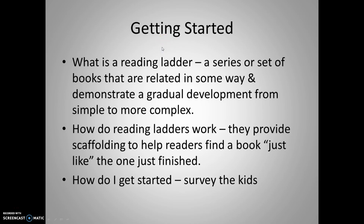So getting started. What is a reading ladder? A series or set of books that are related in some way and demonstrate a gradual development from simple to more complex. How do reading ladders work? They provide scaffolding to help readers find a book just like the one just finished. And how do you get started?